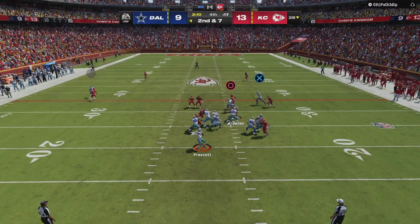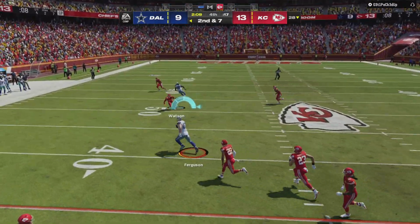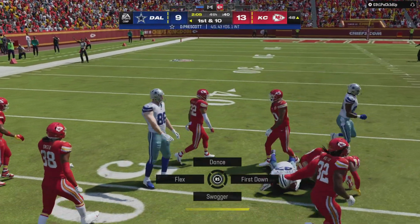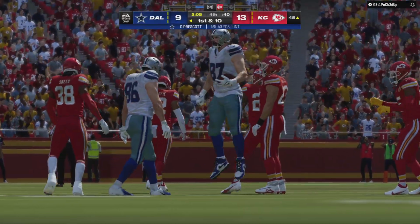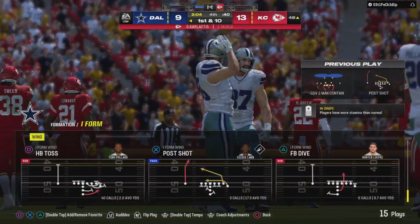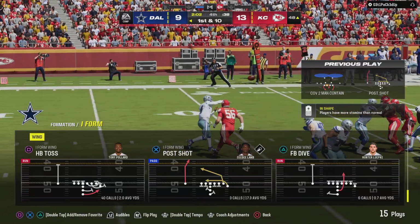Here's Prescott. He finds his man, complete. That's Ferguson. And he'll be taken down, but not before they work it across midfield. 24-yard gain on the play. First down, Dallas.